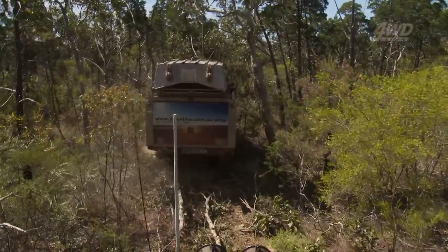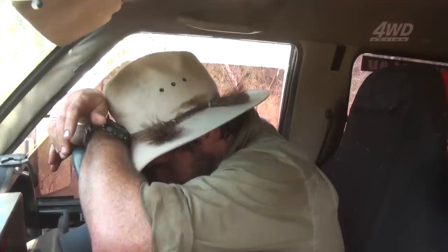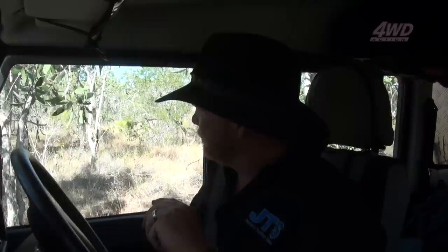Hey guys, we've got another flat. You're kidding. Another flat. We have done 621 metres today. Guys, that's a showstopper. That means we've got to put another tyre on another rim. That's going to take a couple of hours in this heat. Middle of the day. Yeah, it's going to kill us.